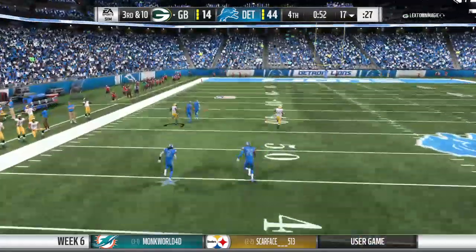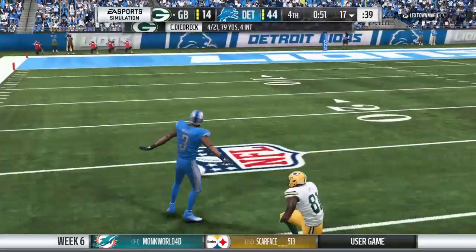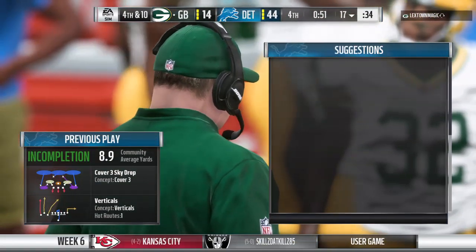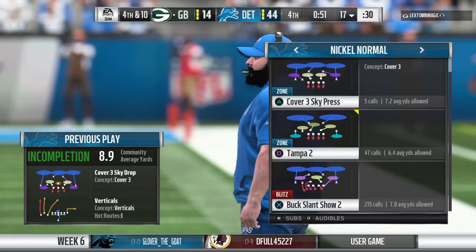He's going to let it fly. And incomplete. He can't hang on. Would have been a nice catch. Instead, it brings up a 4th down. This defense was definitely alert to the possibility of the deep ball, and they were more than ready for it.